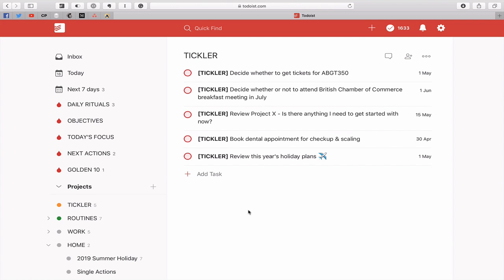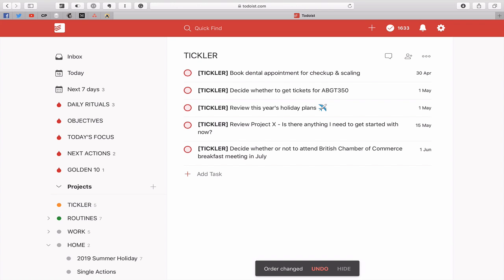So what I can do now is hit S. And what it's going to do when you hit S, it's going to show them in date order. You can also do it with P, which would be priority order, but that's pointless in my tickler file because they're all priority 1. So that's one way of doing it. So all my things are coming up in the day. So review this year's holiday plans. I've got my little airplane in there.